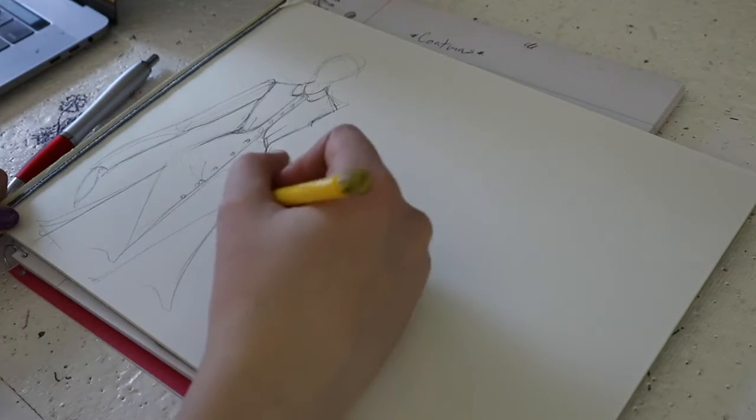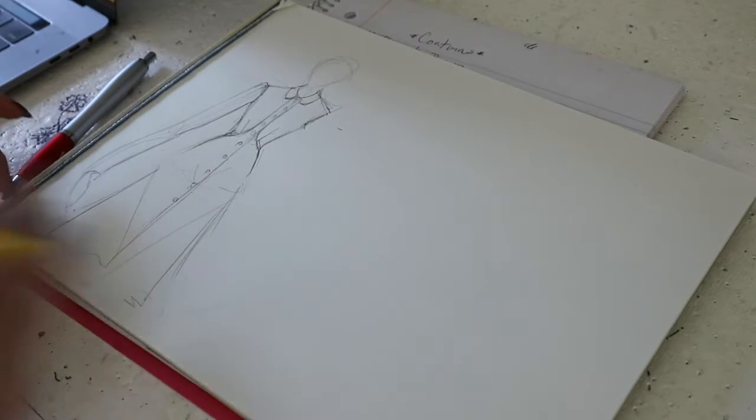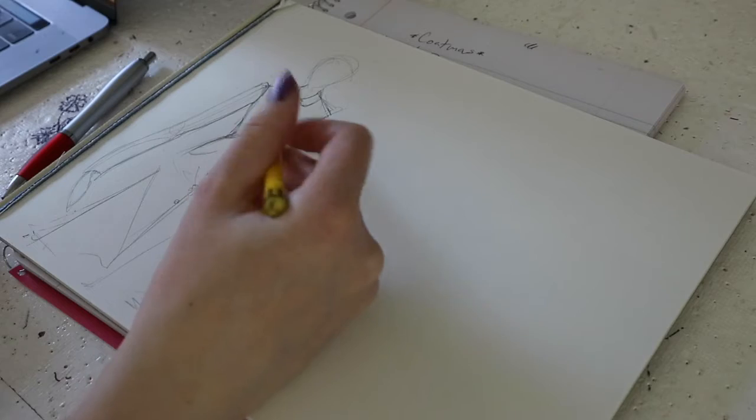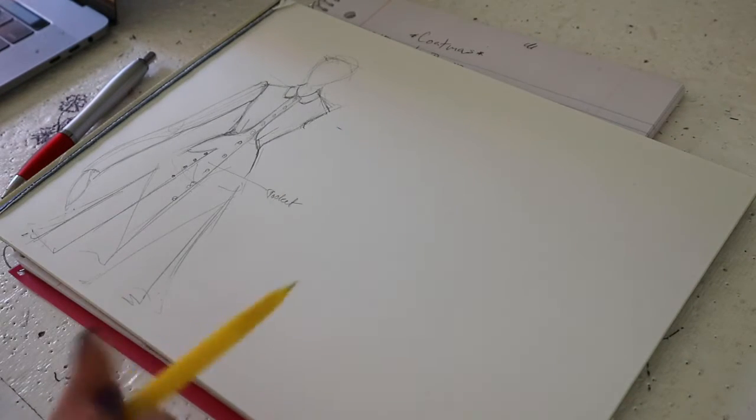It won't be super wide cut because coats were pretty straight cut in the 40s. They'll have a little bit of a flare. And then I'm going to do these side panels, which kind of run parallel to the seaming detail here. So that's my idea for that, and then I would probably mirror this detailing on the back.